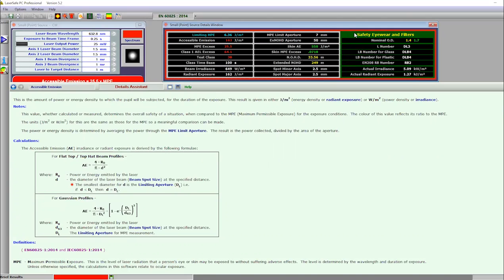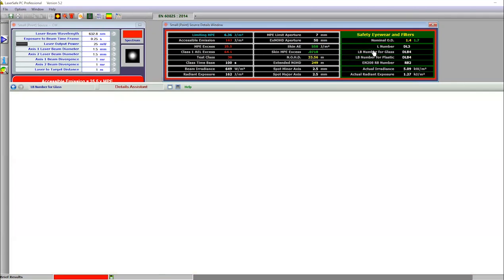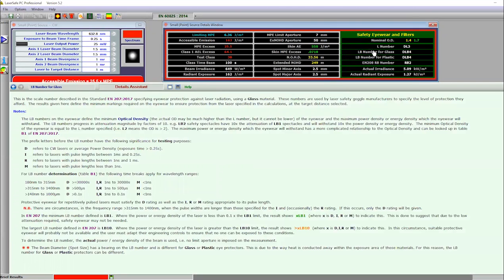The important one for this particular application is what's happening on the extreme right-hand side, because here we've got optical density for filters, but also we have specifications for laser safety spectacles. The old LB numbers and the new LB numbers. If I click on that, it tells you what that is about. And it's compliant to the latest EN 207 standard. It's 2017. It came out at the end of March.